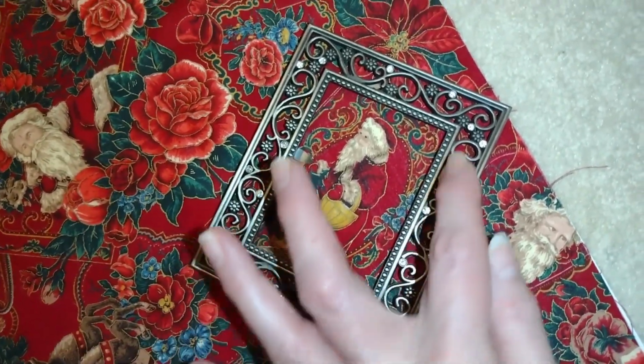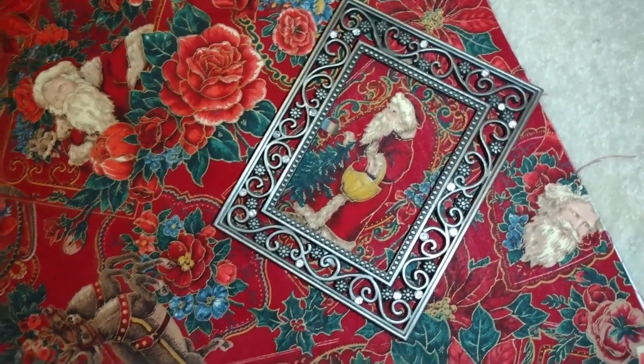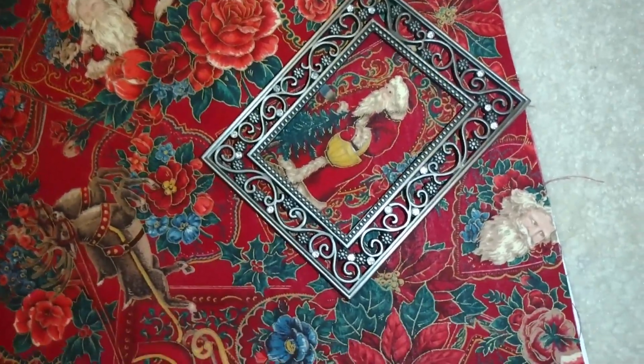If I just cut this little section, I'd have to be pretty precise. I don't want to have to worry that much with it because, again, I want this to be a quick project, and I've got 8 of them to do.